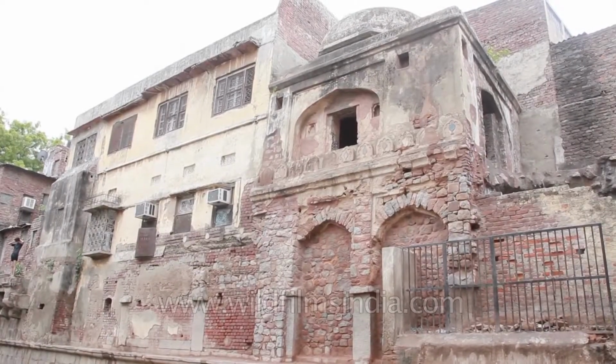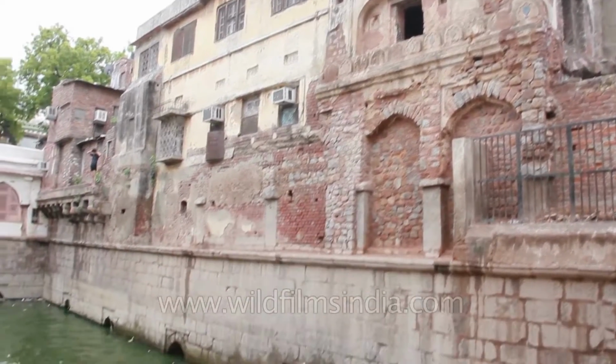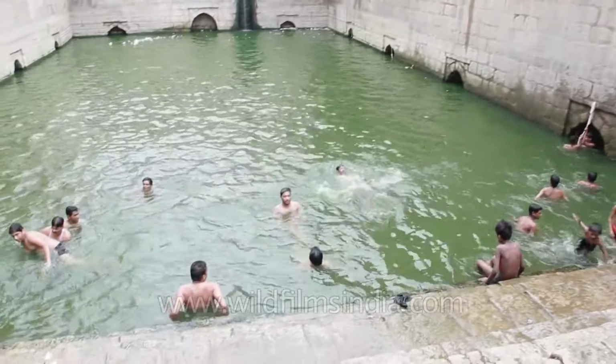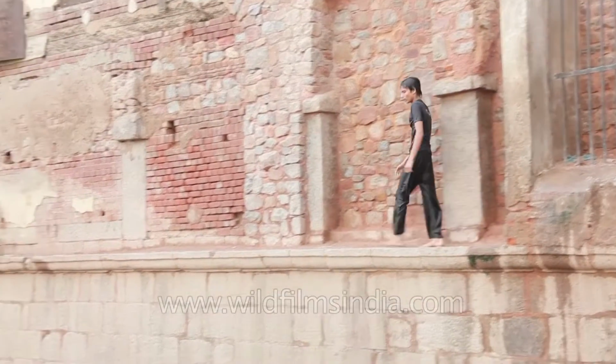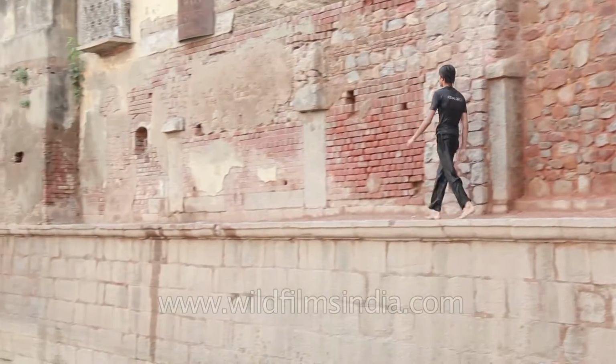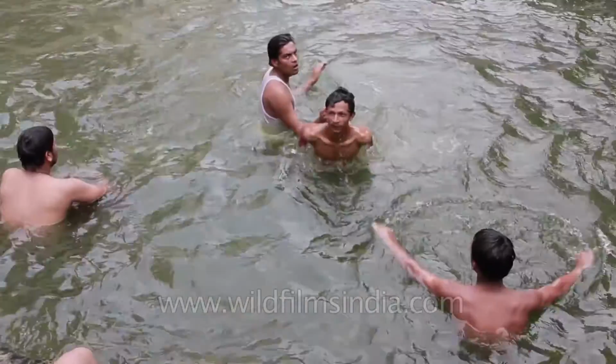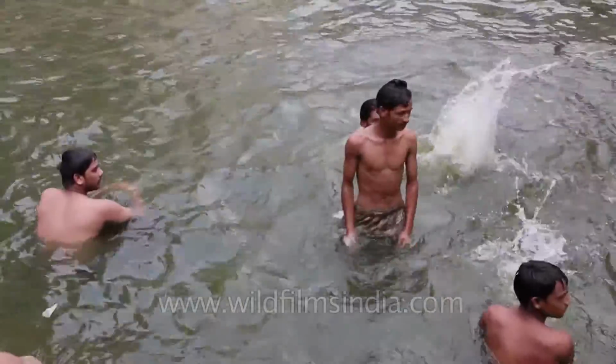Built in the 14th century by Hazrat Nizamuddin Auliya, this stepwell served as a water reservoir in olden days. Recently, after its first renovation in over 700 years, it has become a popular hangout for the locals.